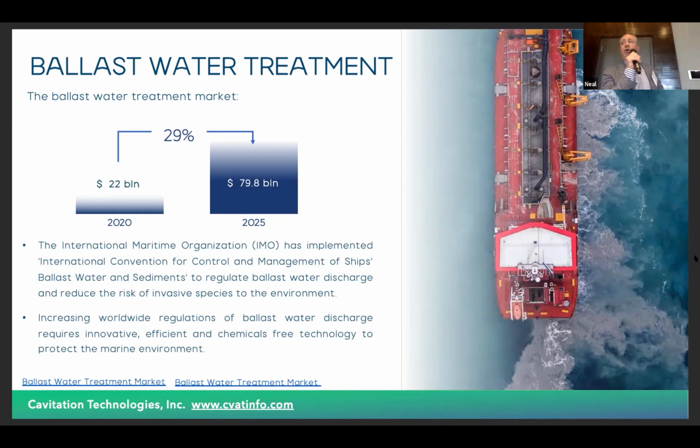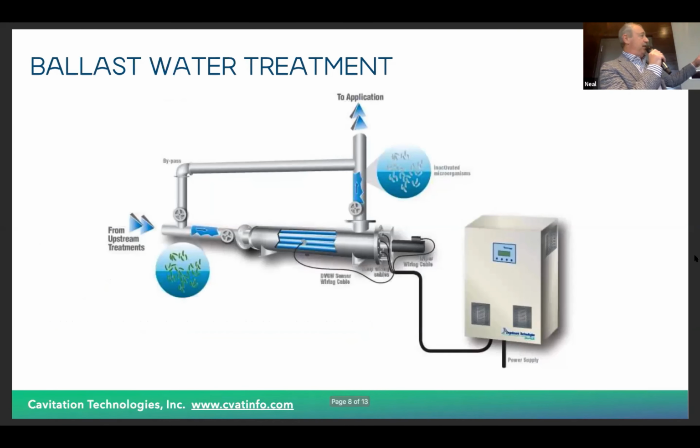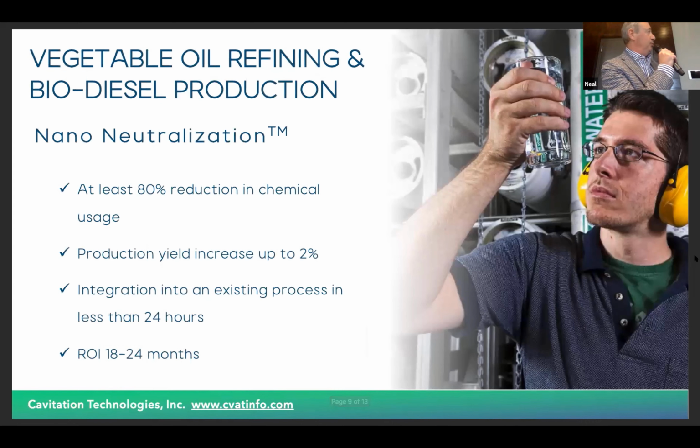So for ballast water, we're going to be doing feasibility studies, and then we work already with several companies that will bring actual technology and start doing the water treatment. On the next slide, I just want to illustrate for you what the technology looks like, with the reactor and electrical motherboard. Let's go to next slide.